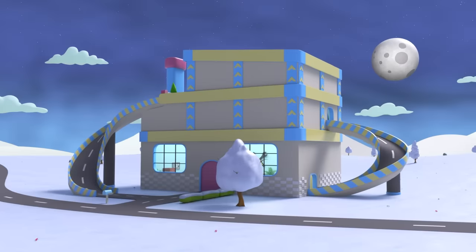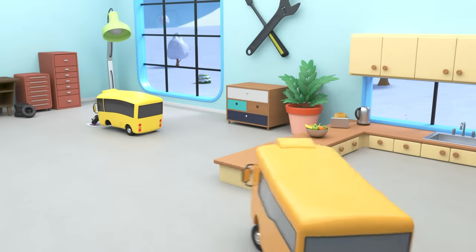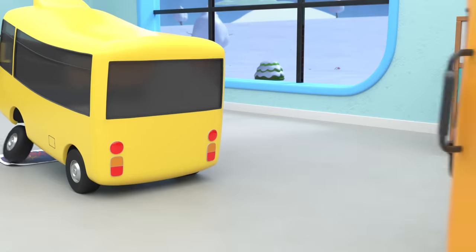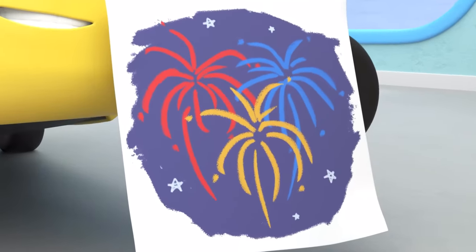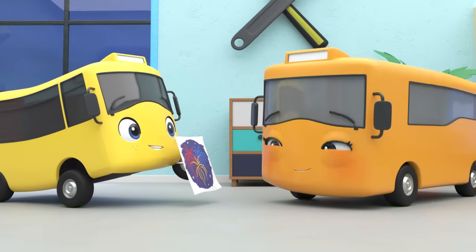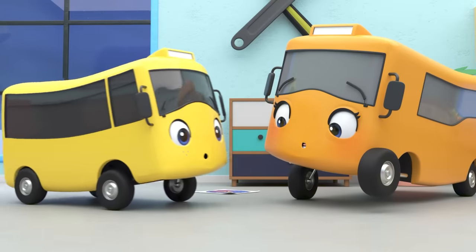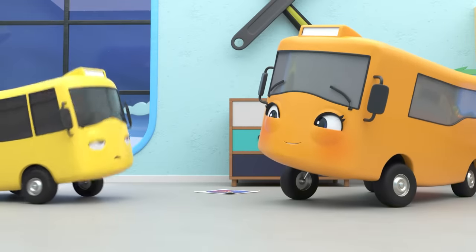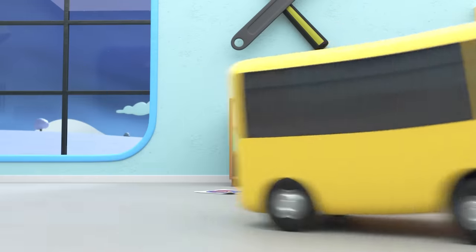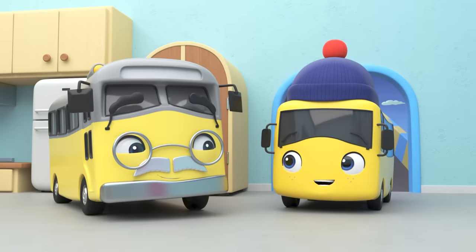It's a cold winter's night. What's Buster up to? Oh, wow! A drawing of some fireworks. Buster's so excited because tonight he's going to a real fireworks display. But wait, he's forgotten something. A nice warm hat. There, now it's time to go and watch the fireworks.